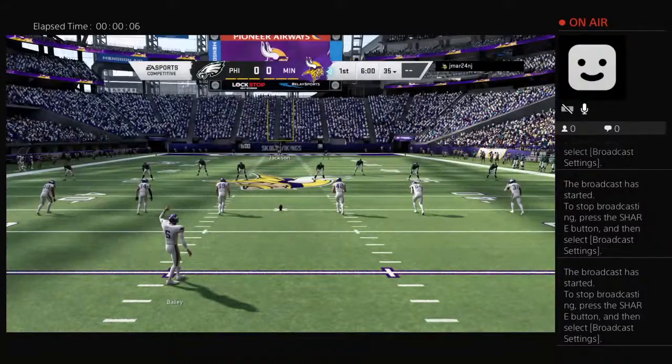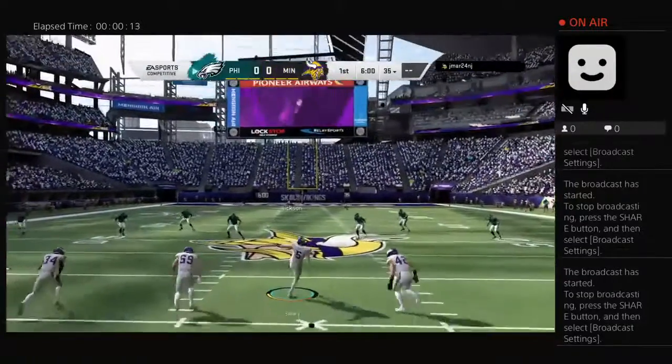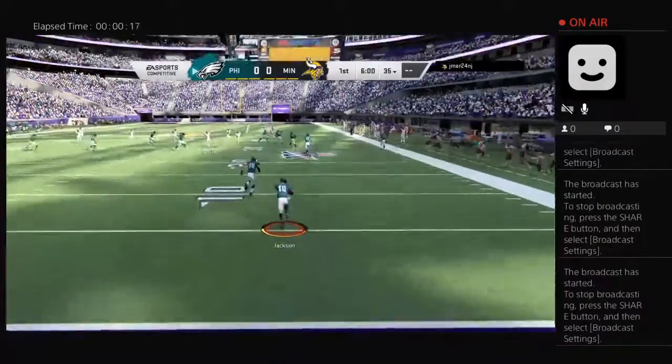Giants and the Philadelphia Eagles. Dan Bailey now to put the ball in the air, and we are underway from downtown Minneapolis. Fielded about a yard deep.